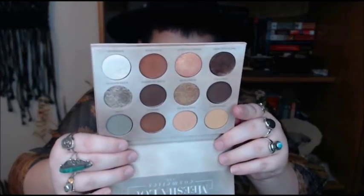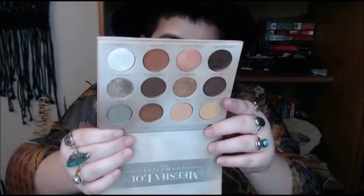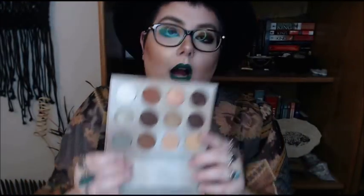I've ranked the Fawn palette as number 3 out of 3. The reason why I've done that, I love all 3 palettes. I'm just going to say that right off the bat. The reason why this is my number 3 choice is because, to me, this is the palette that you probably already have multiple times in your collection.